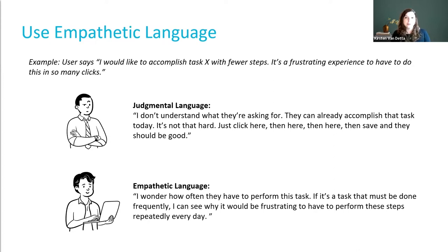So that's pretty common, probably in any product, forget enterprise, right? That's pretty common in any product. And where that judgmental language comes in, you've lost your empathy. You've already decided they're lazy. It's not that much, and they're being sort of whiny. So your judgmental language is nowhere close to empathetic.